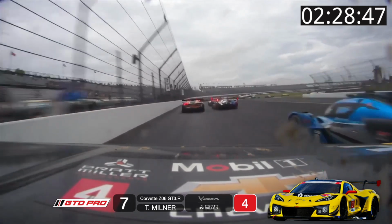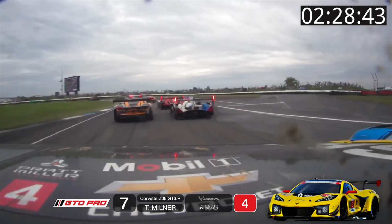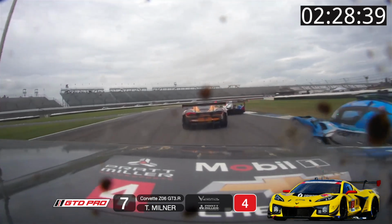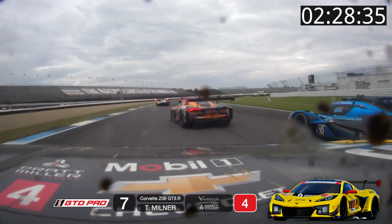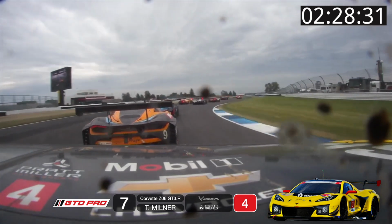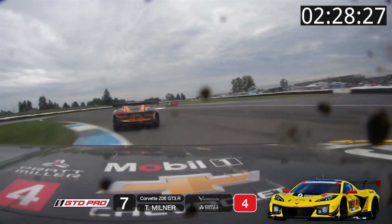This is insanely tight racing here at Indy, with Tommy Milner going around the outside of the Acura into turn 1, and the BMW and the McLaren making contact just ahead, with mud being kicked up in this battling. This could not get closer as the number 9 Pfaff McLaren is compromised by the 10 Acura through that long sweeping right-hander.